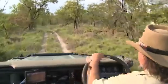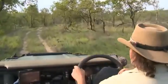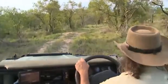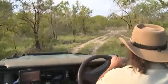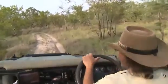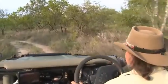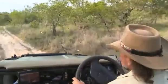It's been a very hot day, so a lot of animals are only going to start coming out of the woodwork from about now onwards. We did see some kudu after we left the elephant, but they were also pretty shy. They ran off into the bush. Just a group of kudu cows. Hot and humid today, the most beautiful summer's day. Wouldn't have it any other way.